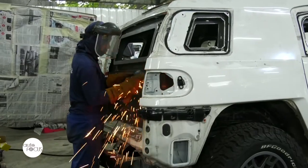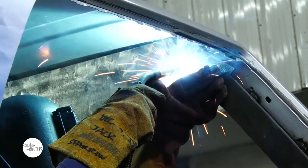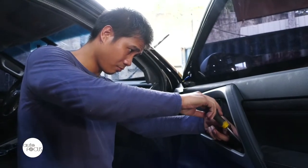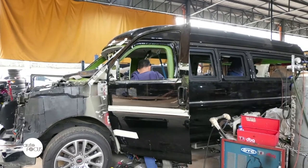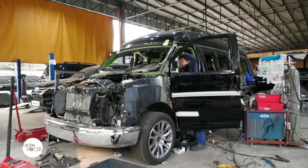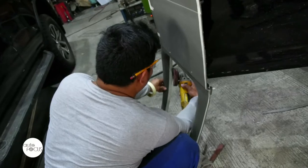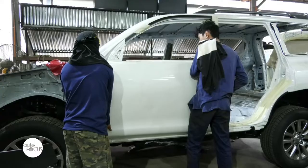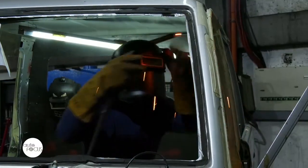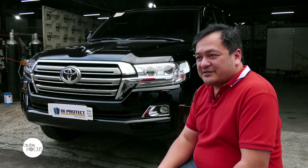With that, Hypertech highlights that their pricing is competitive, although it's not on the cheaper side. However, Hypertech ensures that their services excel in the value for money department. We're not the cheapest, pero we're the most value for money. Because in our case, we buy in bulk and we ship in bulk, so we're very competitive in pricing. This unit plus armoring, the cost would be around 8.6 million. If you bring in the car to us, roughly about 3.2 to 3.3 million.